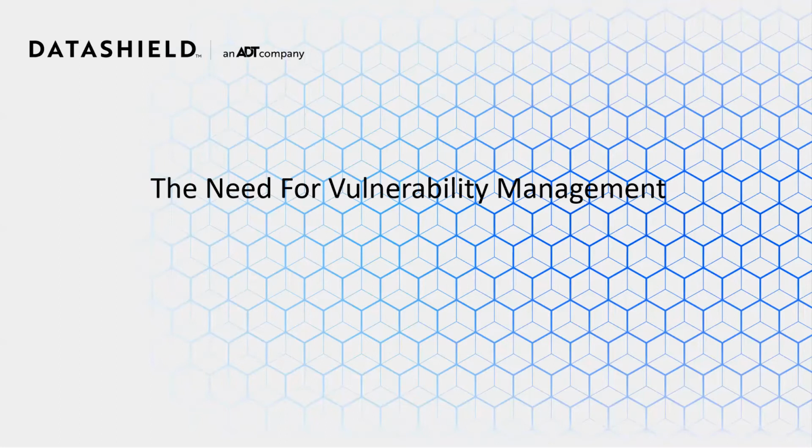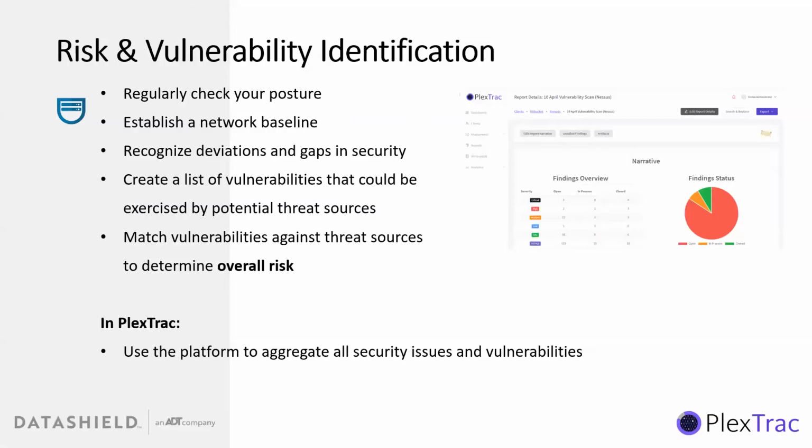So we'll talk a little bit about the different phases of a vulnerability, the life cycle that a vulnerability will take. So first off, risk is identified, in multiple ways, right? And so a vulnerability is a risk just like any other risk in an organization. So one of the first things that you need to have in place to be able to have a solid vulnerability management program in your overall security program is the ability to identify vulnerabilities.